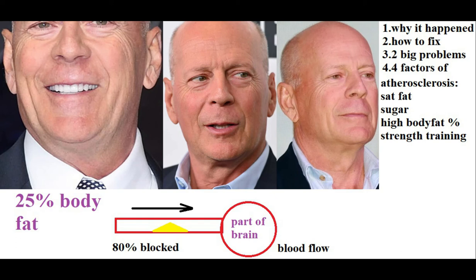Now about the probability of fixing that problem with the brain, which is called, I believe, aphasia, I don't know how to pronounce it. The question is if the artery in the brain is clogged completely or not. If it's clogged completely, that part of the brain is completely dead and cannot be restored. But let's hope it's not completely blocked.